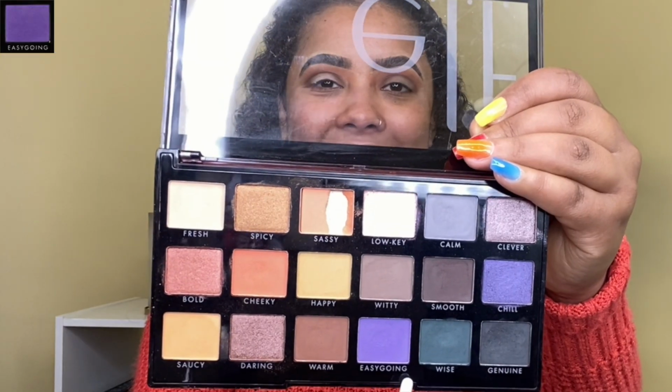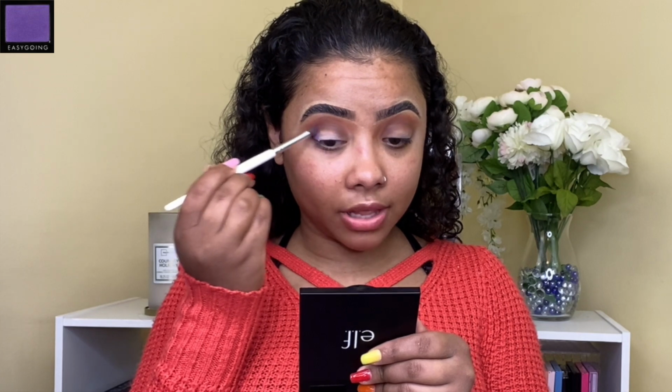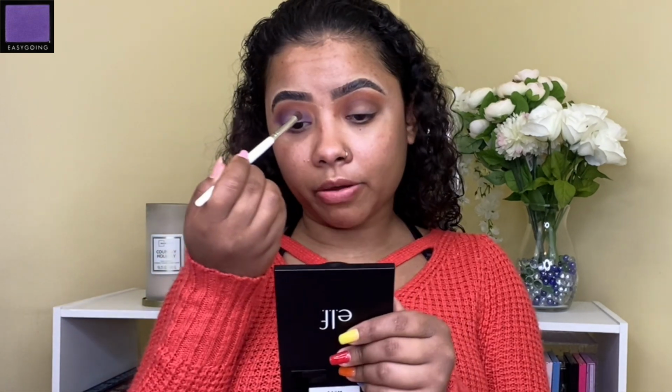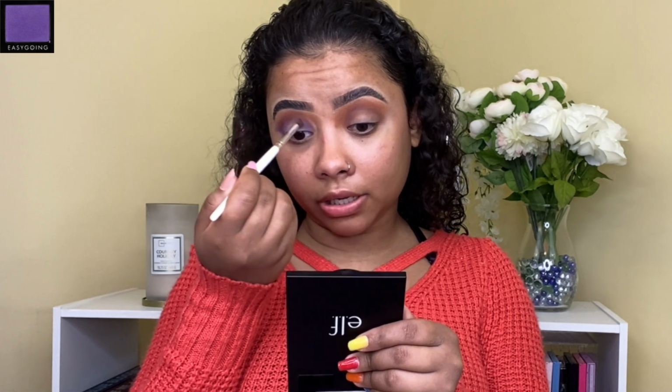So this is gonna be the next shade I'm gonna be going with, and it's called Easygoing, and it's that lilac shade. And I'm gonna be packing some of that on my outer V. I mean, the shades are not terrible. And now I'm going to be placing some of that lilac in my inner V as well. I actually love that lilac shade.